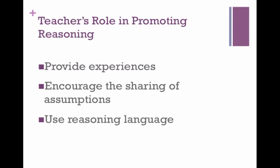You want to encourage children to share their assumptions about how things work and then to start justifying them. It's important that children not just think about this occurs because it always occurs, but how can I explain that. Give them opportunities to use charts and graphs and language and different methods to share their assumptions, not just using one way to explain it. Give them the vocabulary, but also give them other tools.